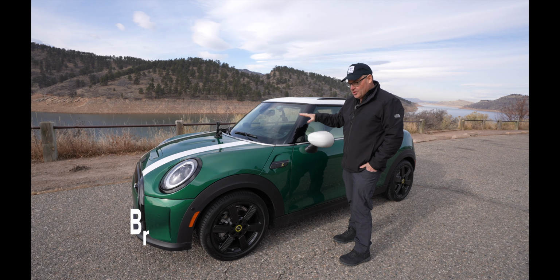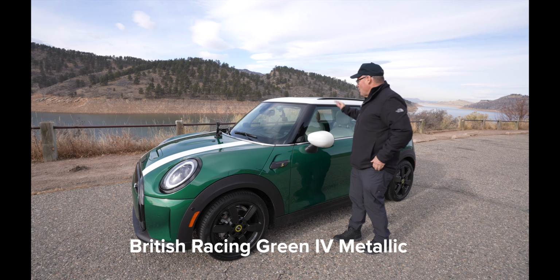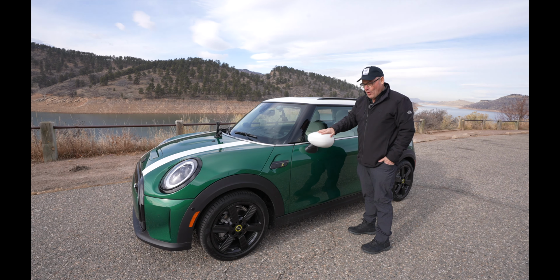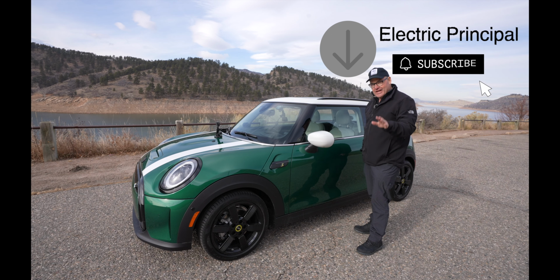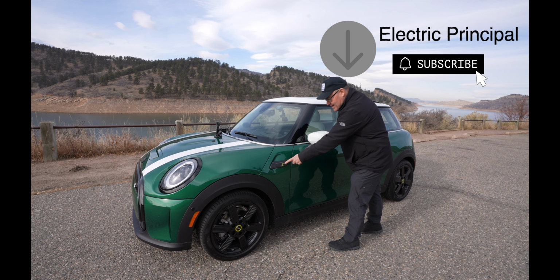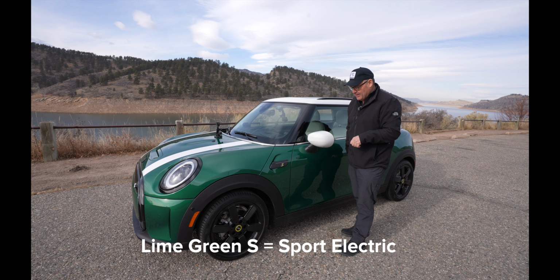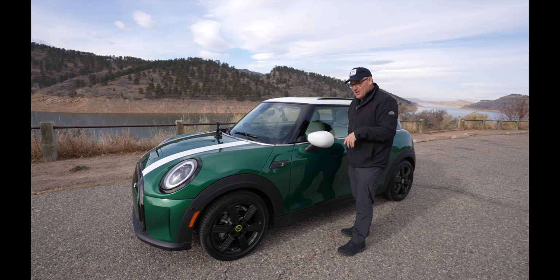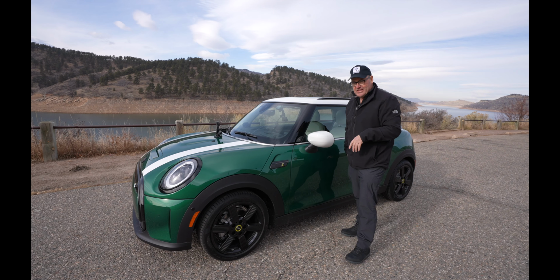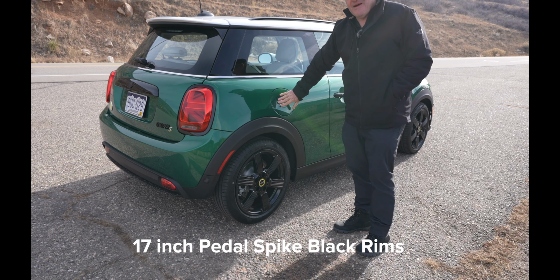It's a beautiful metallic green with white stripes on the hood, white roof, beautiful white caps on the mirrors. It's a really good looking car. The badging is moderate. You've got a little S here, so it's the symbol for their eco car, electric car. Same with the wheels, which I really like. It's really a tastefully done car. So I love the rims. I love the embossed metal here.